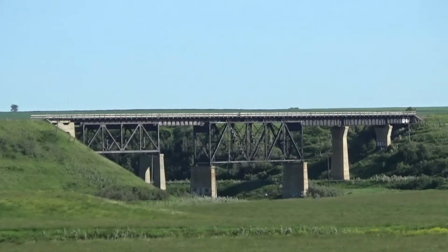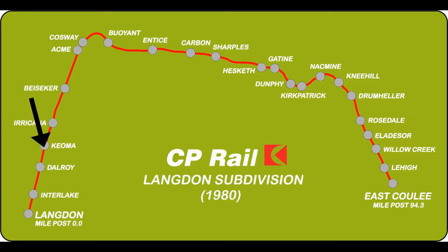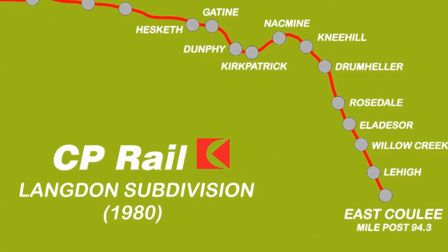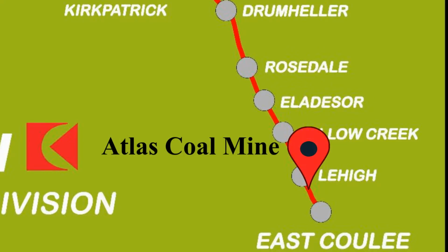This is where the Three Hills subdivision once crossed the CP Langdon subdivision, which ran from Langdon, Alberta, through towns such as Irricana, Bicycle, Acme, Carbon, Kneehill, and Drumheller, before concluding in East Cooley. At the time, CP had operating rights on CN in and around Drumheller, and both roads once served the Atlas coal mine in the Drumheller Valley, which is now a museum.